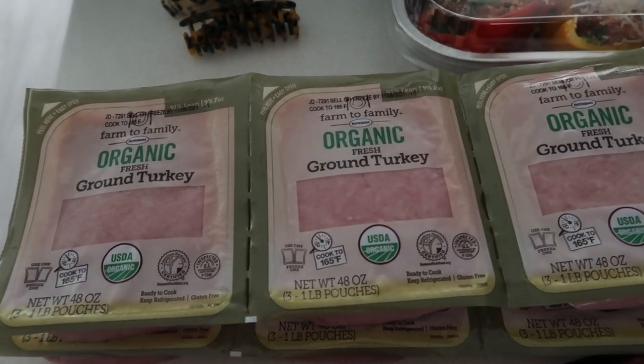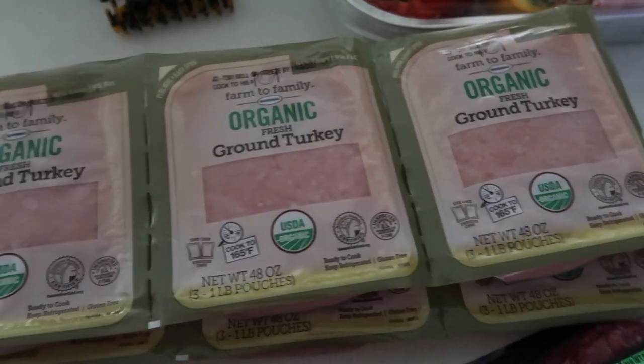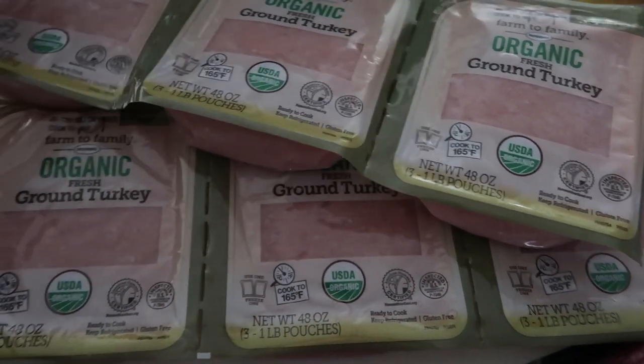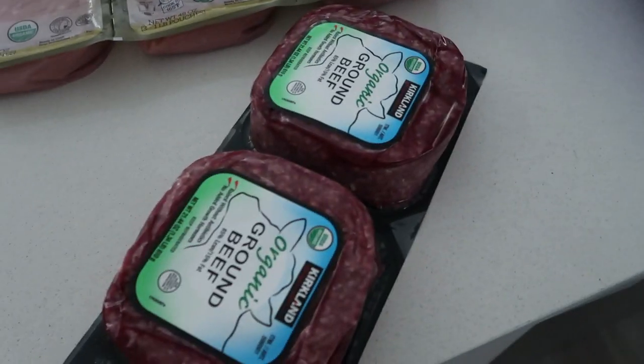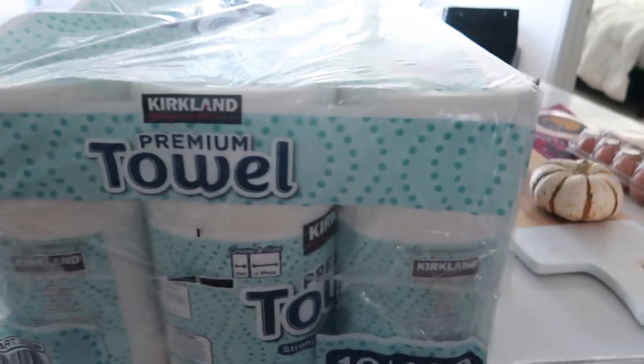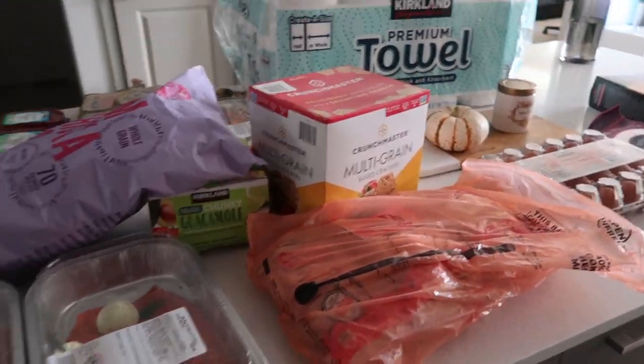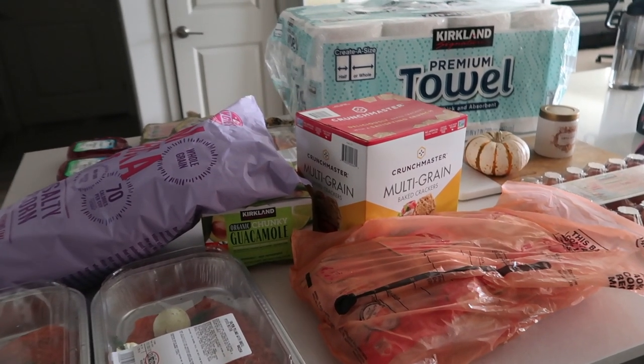I got a bunch of ground turkey. I'm switching up the meats for our meal prep. So I got two packages of ground turkey, and then I got some ground beef as well, and then paper towels. So that is the Costco haul, and now I'm gonna put it all away, and then we will go to Trader Joe's.